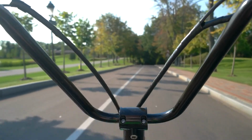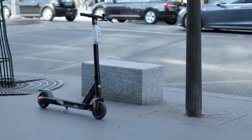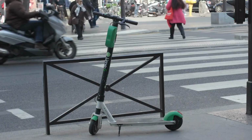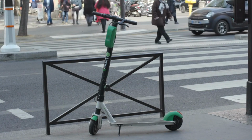If you're looking to go electric without breaking the bank, consider electric scooters or bikes. They're a fraction of the cost of electric cars, and they're ideal for short trips around town. Electric scooters produce zero emissions during use, making them a great green alternative.